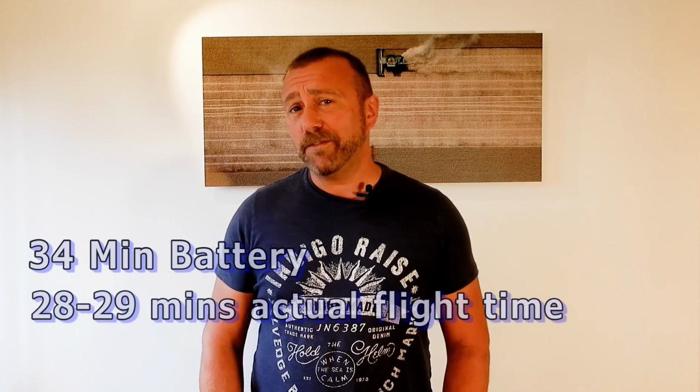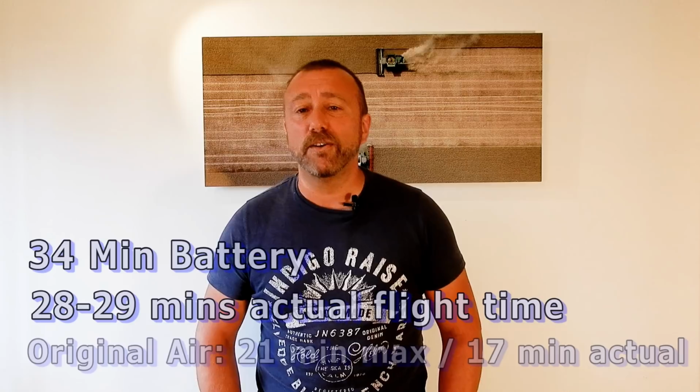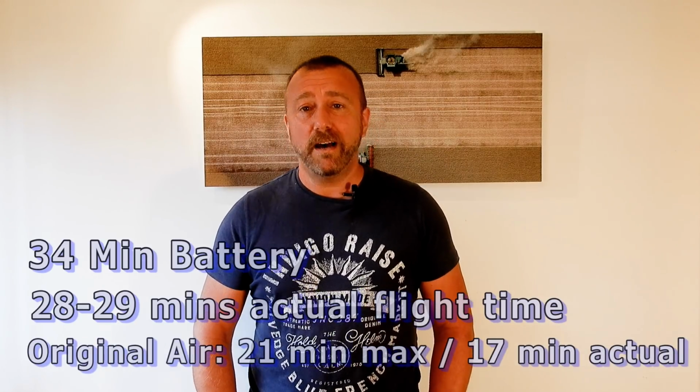So first off, have a look at the battery. 34 minutes of flight time, which in practice is probably going to give you around 28-29 minutes of actual flight time. That is easily the longest of any of DJI's consumer drones and is approaching double what the original Air's flight time was. So that box is definitely ticked.